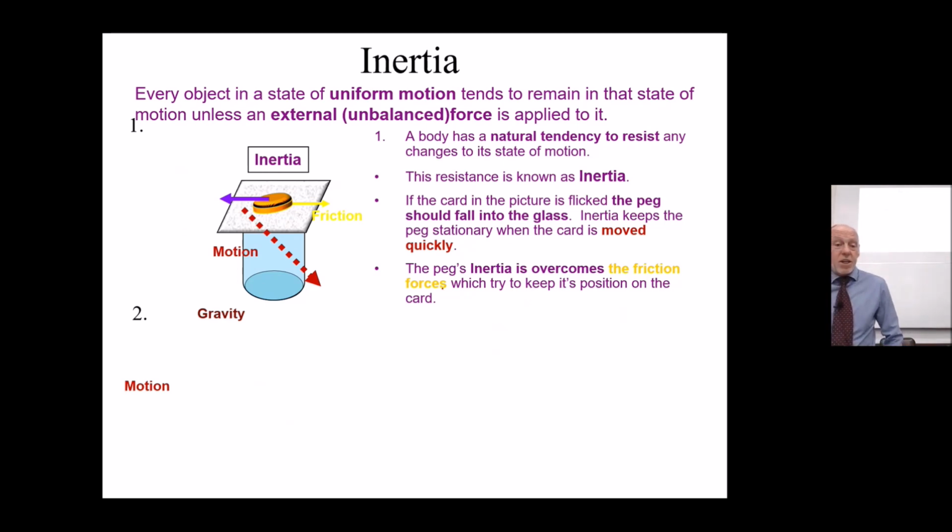If the card in this picture is flicked, then the coin will drop into the beaker. That's because the friction between the card and the coin isn't enough to overcome the inertia. Inertia would keep the coin stationary.